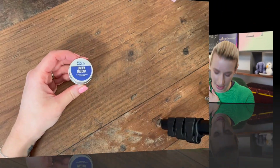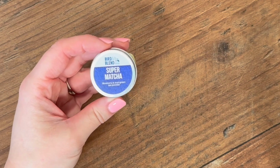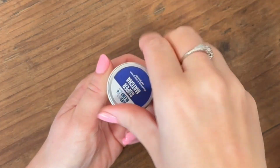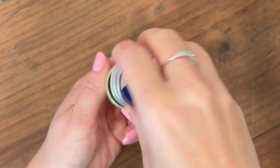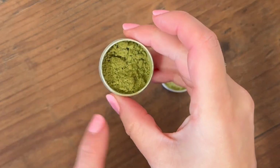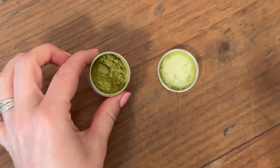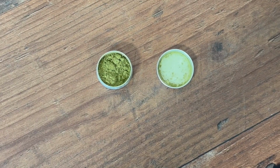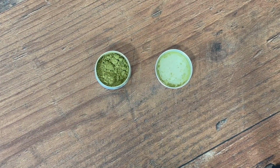So the matcha in this calendar comes in these little tins, which are about 5 gram and contain enough matcha for 2 matcha drinks. So it's got this lovely green colour. The colour will vary slightly depending on which blend it is, because they've got lots of gorgeous flavours. But I just wanted to quickly show you how to make a matcha.